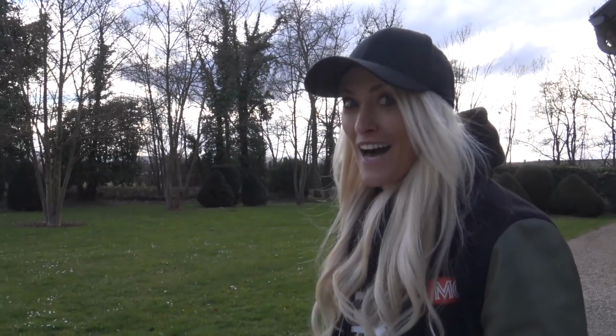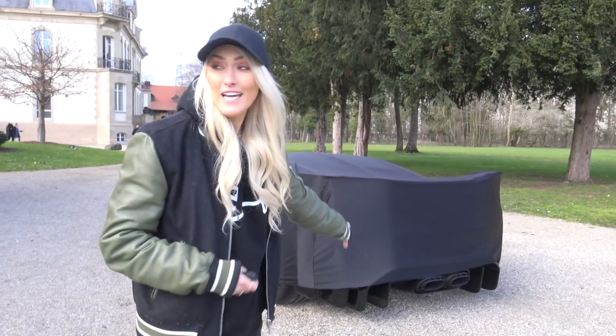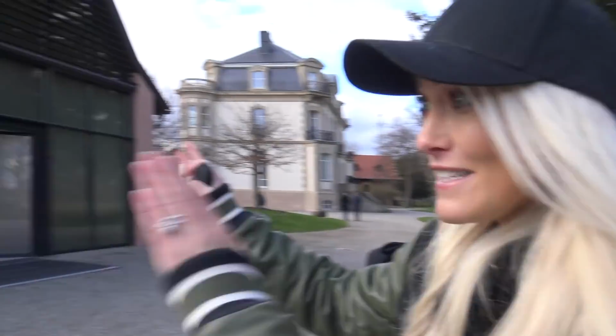We have the spotters out in force today, you guys. What's up? It's Supercar Blondie here in the home of Bugatti at Molsheim. And for a very special reason, there is a whole new Bugatti right here that I'm about to show you. And you see the spotters just run along the fence line the entire time.